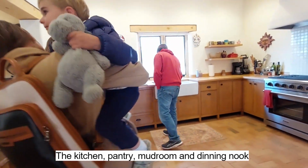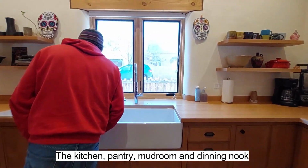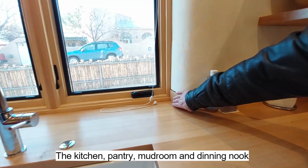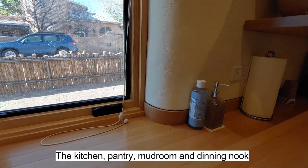Video a close up of the corners of the window there. The wall curves around. That's kind of interesting. It curves with the wall too. That's really neat.